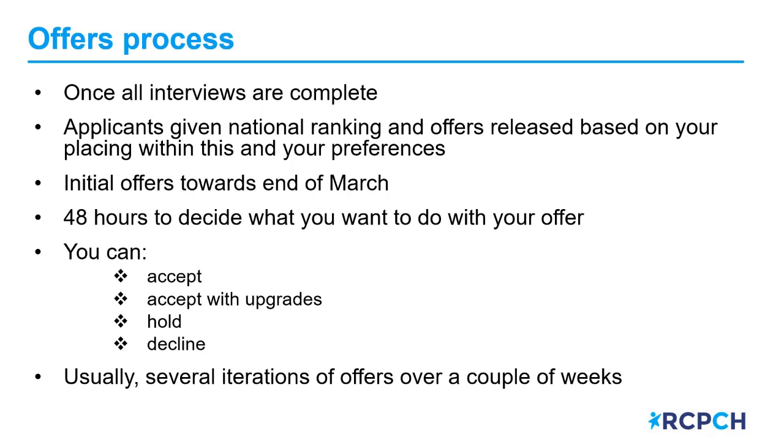The offers will go on for at least a couple of weeks, and there'll be a number of different iterations, every 3 days roughly. So bear in mind the upgrades, but if you get your first choice, accept, you're good. You can hold it. If you hold it, this is mostly for people that are applying to more than one specialty, where the offers might not be coming out on the same date, because you can't hold an offer in 2 different vacancies. So that's basically for that reason.